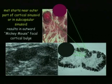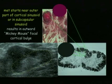Here's a demonstration of that in a native lymph node. The yellow line is showing the interpolated outline of where the lymph node would be, and the white line is emphasizing the eccentrically thickened lymph node bulging to the outer side in almost a Mickey Mouse-like ear appearance. Here's another case. Notice that the bulge is almost completely outward, illustrated by the white line. This is simply a manifestation of the implantation site being in the subcapsular sinusoid rather than the cortical sinusoid. But this is highly suspicious for metastatic disease.